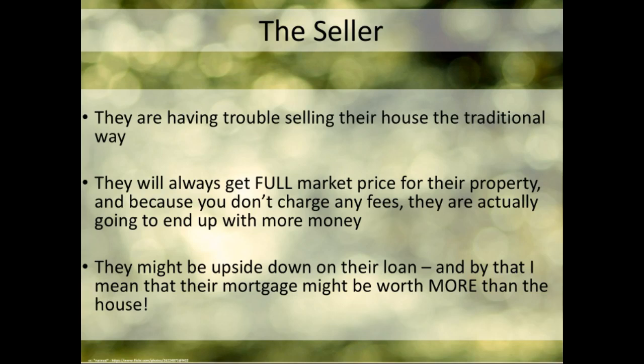Now, they might be upside down on their loan, and by that I mean that their mortgage might be worth more than the house. The lease option gives time for the house value to catch up with the loan value. If the house is upside down, or underwater, as I've heard it called as well, the seller can't actually sell the house because there's going to be a shortfall owed to the bank. So putting a lease option in place with a term that suits that can actually be quite a windfall for a seller.